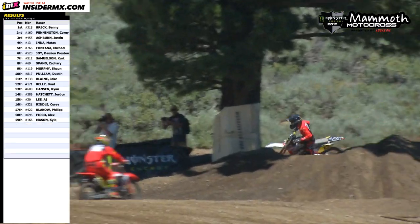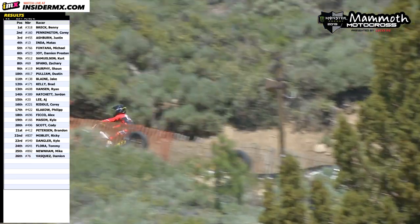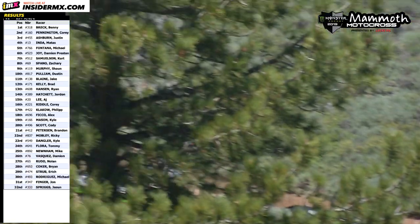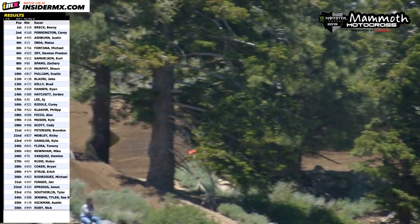And Benny Breck trying to get away. They're going 7 laps. We'll see if Inda can battle back towards the front. He was giving pressure to the leader in Moto 1. Sitting in 4th right now.